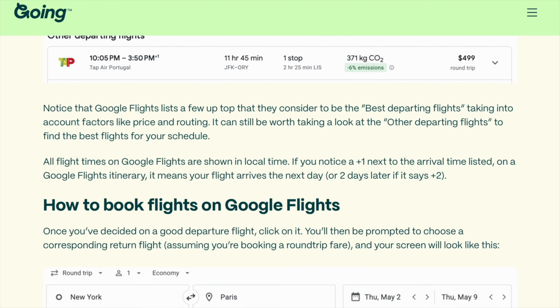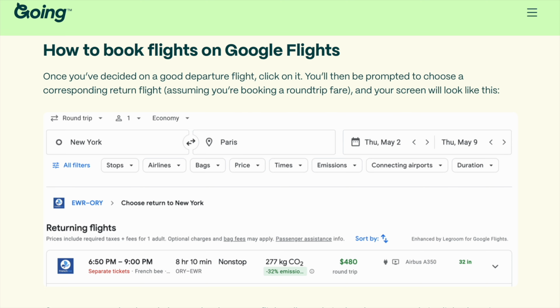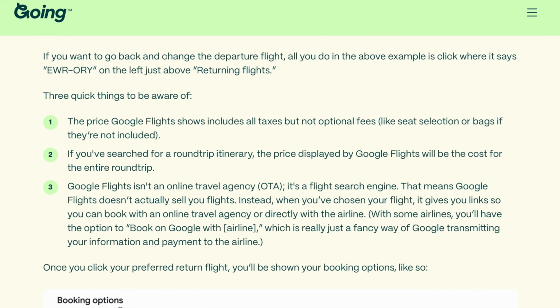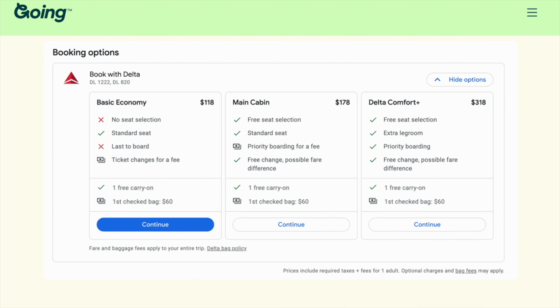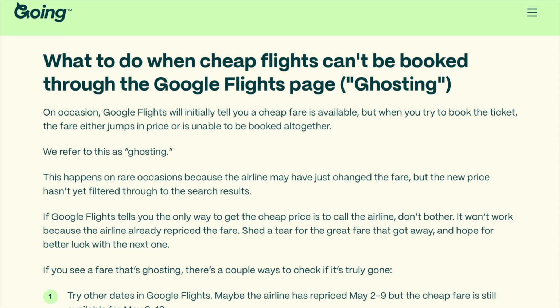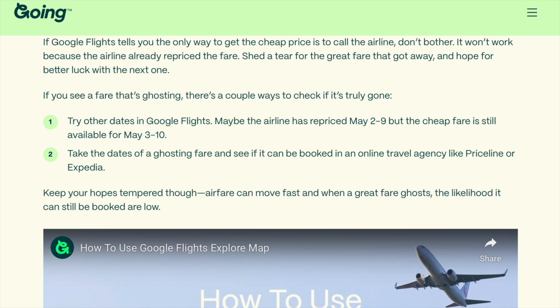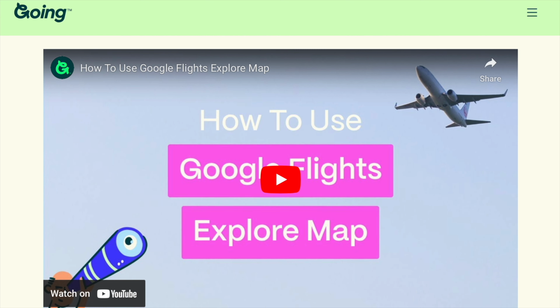and how to book a flight. On Google Flights, it walks you through how to actually book the flight. And what to do when there's ghosting, and this explains that. Now here is a video on how to use the Explore map, which is awesome.